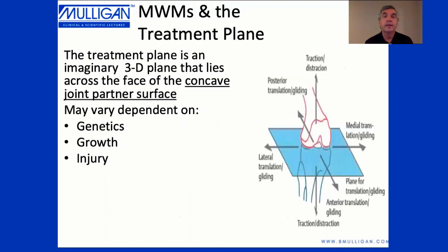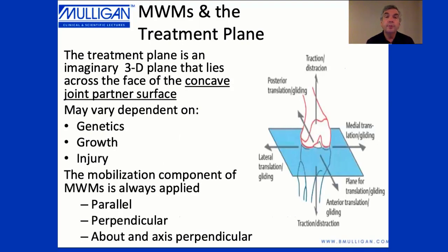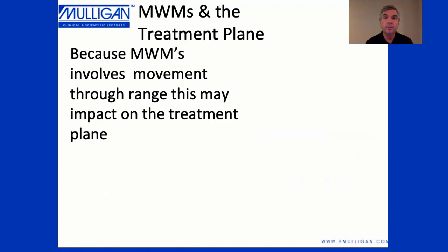indicated. Further to that treatment plane concept, let's just clarify what that is. So the treatment plane is this concept of an imaginary three-dimensional plane that lies across the concave surface of the joint partner. Now, it can be quite variable dependent on genetics, patient's growth, injuries, and the mobilization component of mobilizations with movement is always applied parallel, perpendicular, or if we're doing rotation, about an axis that's perpendicular to the treatment plane. Great. But there's something else happening with mobilizations with movement, and that is the movement. So because MWMs involve the patient's dynamic movement through range, then something interesting happens.